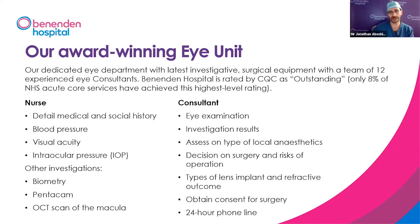So that's called the refractive outcome. It's what do you want to be able to see without your glasses or with your glasses, and where do you want your focusing to be? So that's really where cataract surgery has moved into, rather than just safely removing the lens but leaving you with a huge prescription in your glasses. And then we talk to you about consent. You sign the consent form and then you get booked in for surgery.